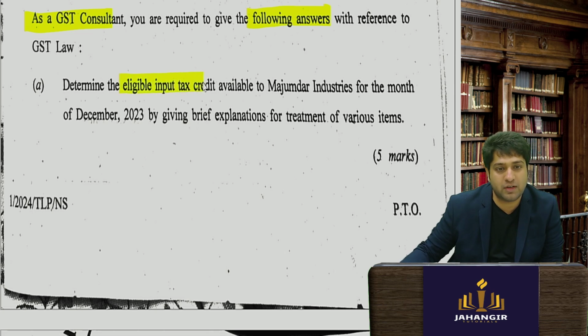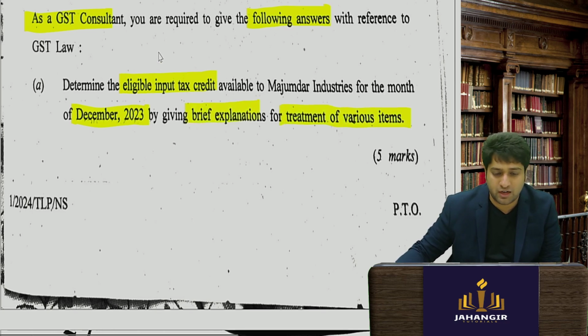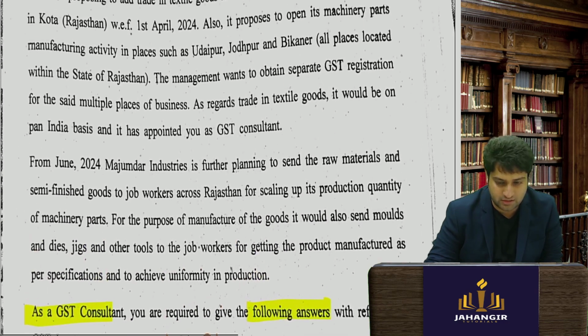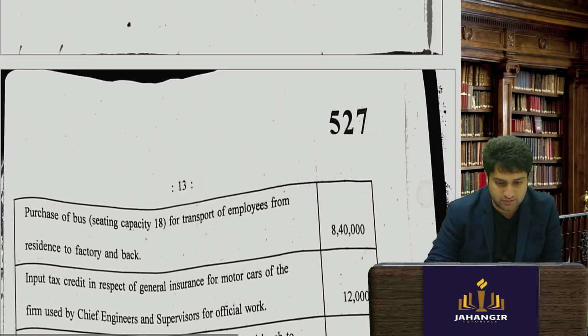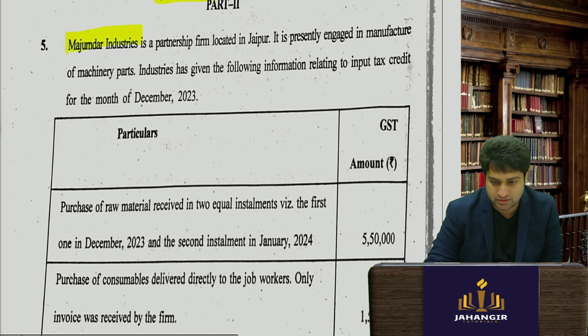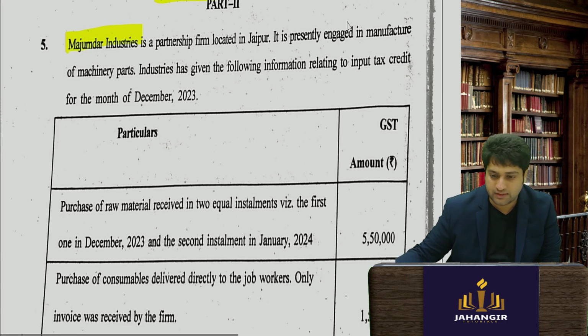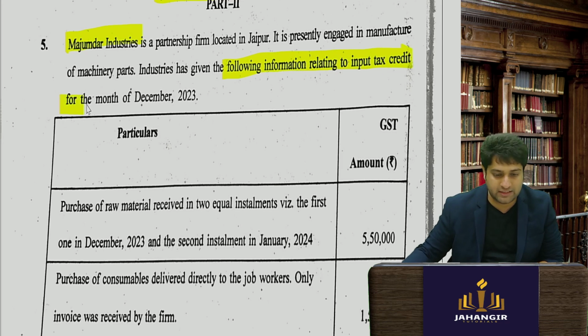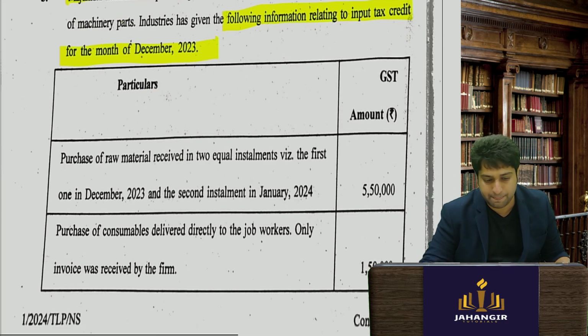Determine the input tax credit available for the month of December by giving brief explanation for the treatment of the various items. Now your ITC is covered from your section 16 to section 21. Okay, let's see. They are asking to calculate the ITC. So here when you see, they have given you all those purchases and all this. So let's read. Majumdar Industry has given the following information relating to ITC for the month of December.